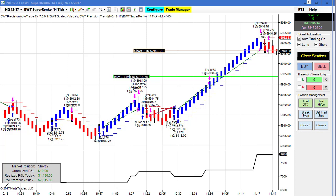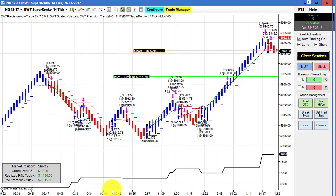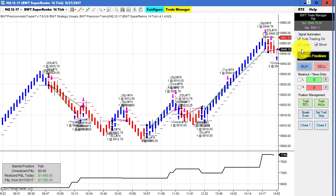Next up is the Nasdaq on the Super Renko 14 tick, and this was fairly active today, but it caught this big move here, this breakout at the noon hour, and so this did 1490 for the day, and it's short. I'm going to close the position as that's good enough for today. Just not real confident on the short side, so ending up with 1460 for the day, and I just demonstrated how easy it is to close a position. Just hit the close position button.